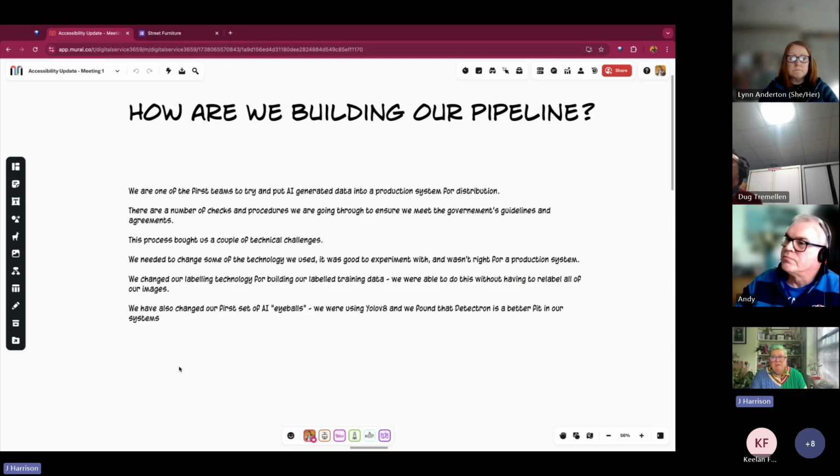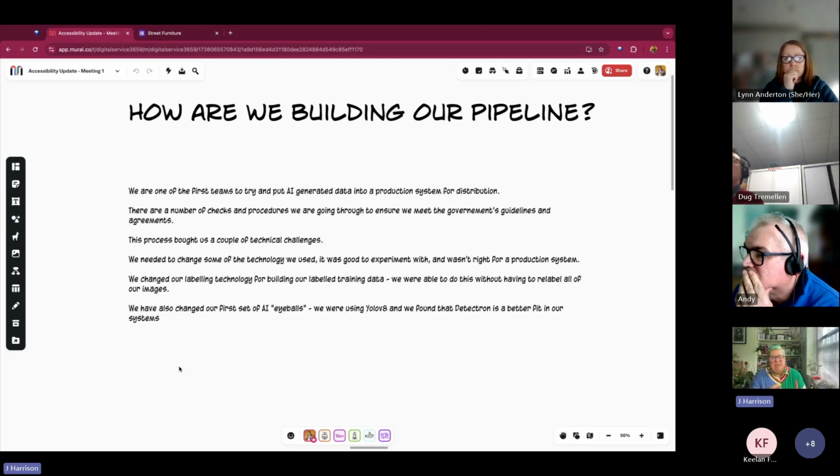This process brought us what I've called technical challenges, because we needed to change a couple of pieces of technology. We'd gone in one direction, and then when it was taken to review, everyone said actually, that's not quite the tool that we would recommend using here, because there was licensing, there were permissioning problems, there was the way that it stored data, the security, all of those pieces. So we changed our labeling technology for labeling training data. That was quite a big chunk of work.